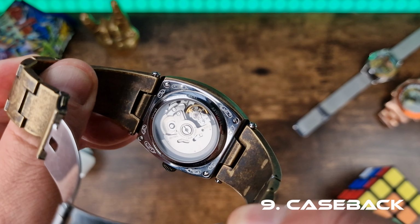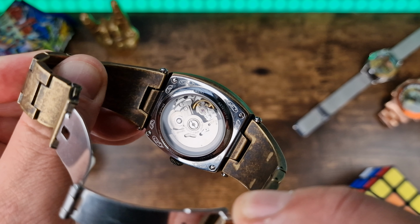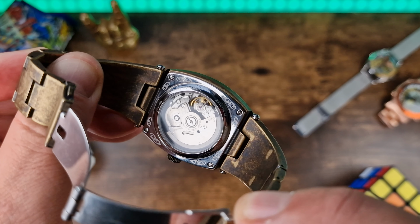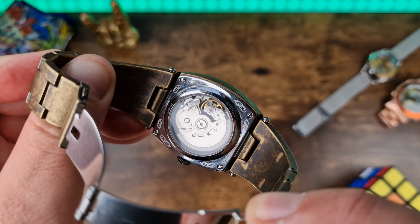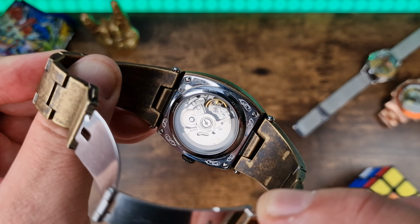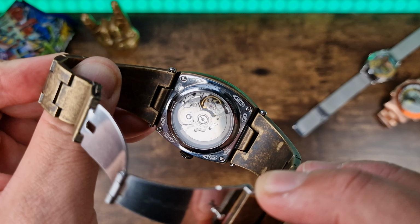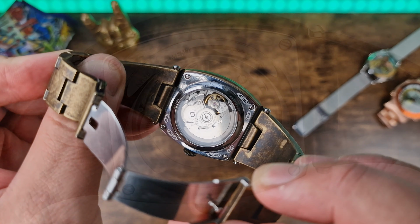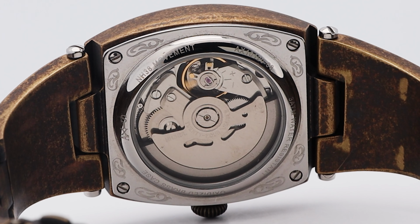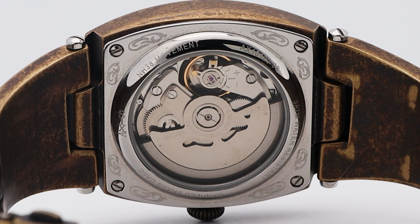And that movement is contained behind this exhibition case back. Again, as I reiterate in all my reviews, it's no secret that I'm a big fan of exhibition case backs, and this one is screwed down by 4 small screws, and well, the NH38, whilst one of my favourite movements in terms of reliability, isn't exactly the most attractive movement, so I kind of wish the rotor was stamped with either the Axis logo or even just some of those beautiful Gothic patterns that really are the signature of this watch, just to perhaps pimp up this exhibition case back a little.